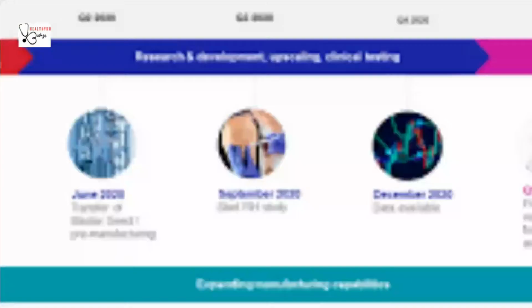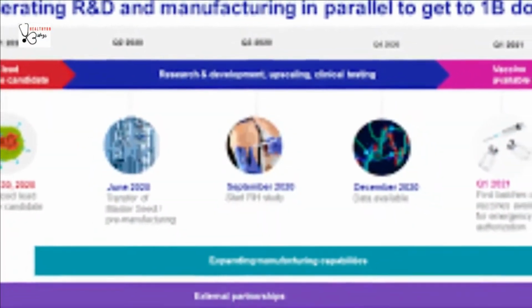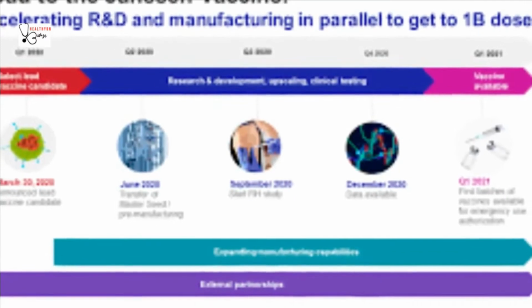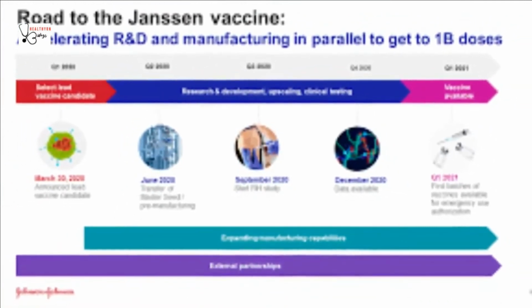The company is working with its pharmaceutical arm Janssen to develop the vaccine under the project names Ensemble 1 and Ensemble 2. The company enrolled participants for its late stage in September, and tested its vaccine with 2 different doses.